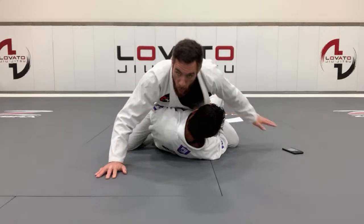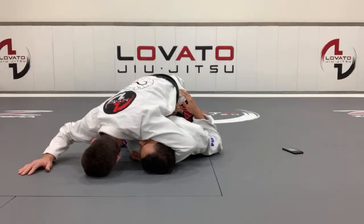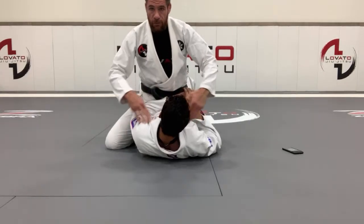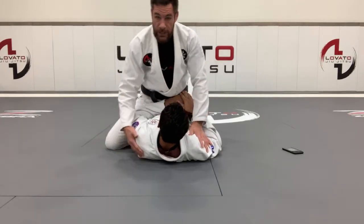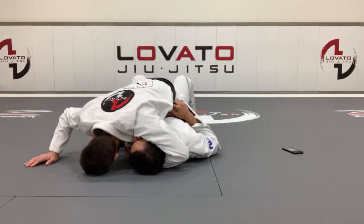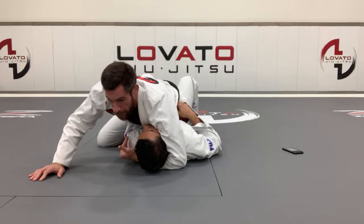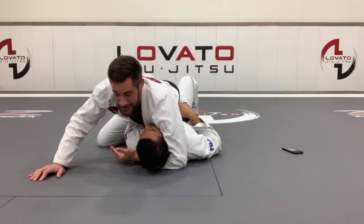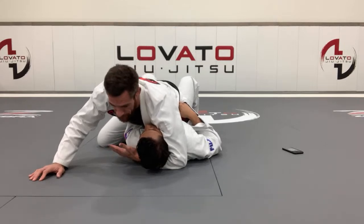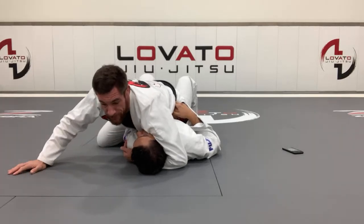I'm going to hug his head with this arm, deep around, and I'm going to turn and bring him back and bring my head to the floor, always keeping his shoulders flat to the mat, okay? If he's lifting a shoulder up, I'm going to bring that shoulder right back down, okay? So now what am I doing? I'm controlling the position, I'm neutralizing and blocking his escapes, and I'm going to better my position at the same time, all right? So from here, now he can only escape to his left, okay?